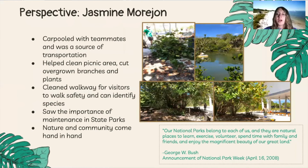I was able to carpool with my teammates, and I was a source of transportation for them. I was able to successfully get most of my teammates to and from the park. I was also able to help clean the picnic area in the state park by cutting overgrown branches and plants, picking up litter, and I also helped clean the walkway on the side of the road so visitors can walk safely. I learned how to identify native species such as the grapevine tree and poison ivy.